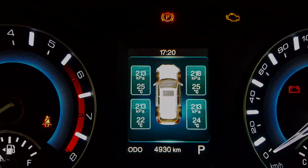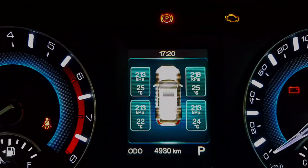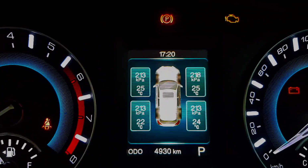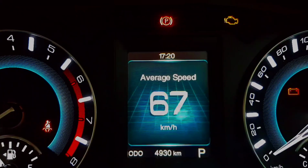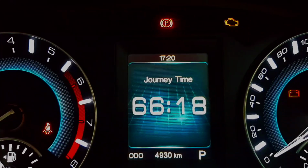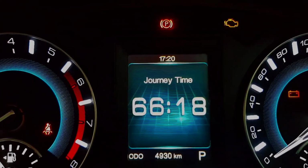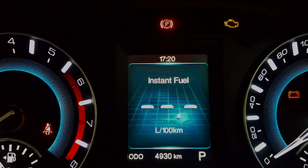You can set it however way to show what else is there, but yeah, it only shows the ones that are indicated here. It would have been nice if it had the speed in digital form, but yeah, it doesn't have that. So yeah, for me it would have been a nice touch, but it's not like it's a train smash.